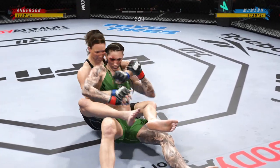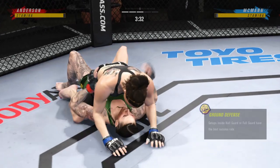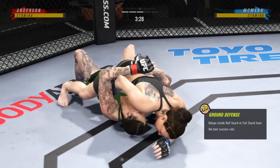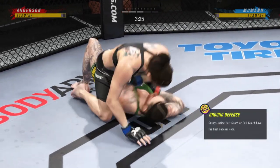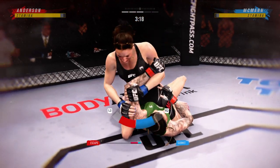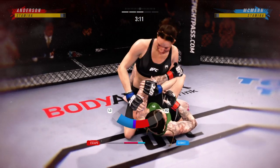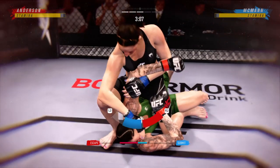Oh, that's a nice job by her there to reverse the position on the ground. She was in trouble. Now she is the one handing out the punishment. Great change of position very quickly. Well, McMann's looking to lock up an armbar here. An attacking armbar.